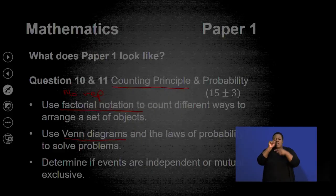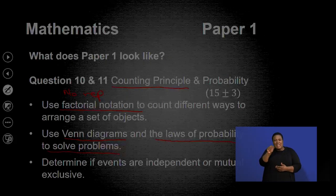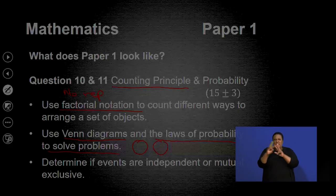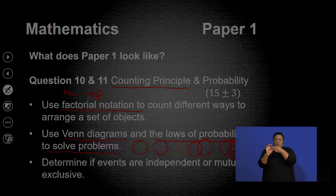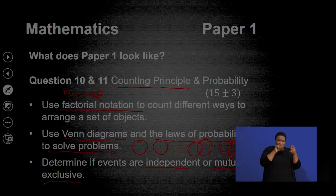Also use Venn diagrams and the laws of probability to solve some problems. You know, we have different Venn diagrams where they are not intersecting, where they are intersecting each other, and also where it's just 3 circles that are intersecting each other. So you need to be talking about what it is that we are doing there, and please prepare in terms of that. And then lastly, determine if events are independent or mutually exclusive.